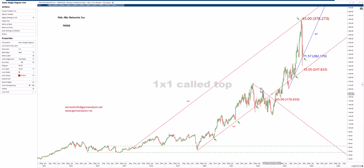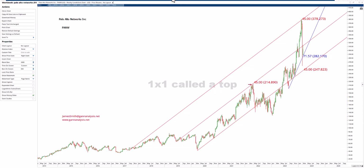So it's the same slope going down as this line going up. And this slope is just 3 times the slope of the 1x1. So you kind of get an idea of how this works. It's very fun to use once you get used to it. And if we add more lines, you can see here from this low, it gave you this high here. So it's not just that this one gave you a high here, it's also that this one gave you the high here. All because we figured out that this is the scale, the vibration of this stock.